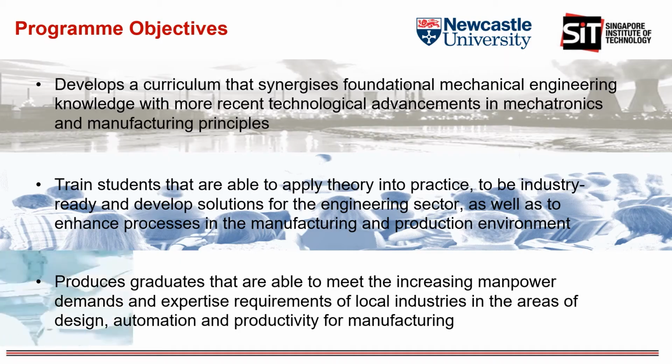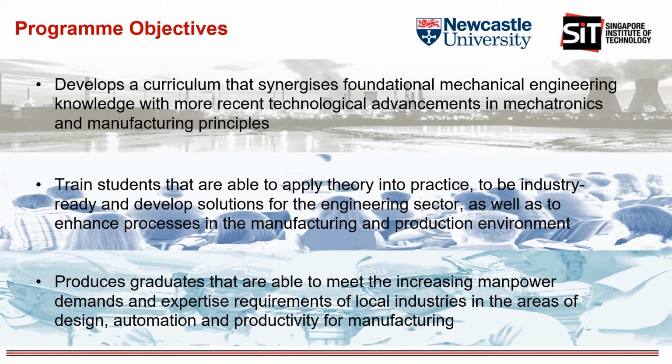Lastly, the third objective of this program is to look at the outcomes of the program, which in general is to support the manpower demands of the local manufacturing industries so that our graduates are able to contribute in the areas of design, automation, and productivity.